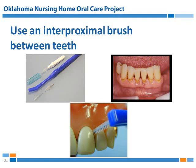Use an interproximal brush between teeth. This is not something we have here, and it's doubtful that we would use it.